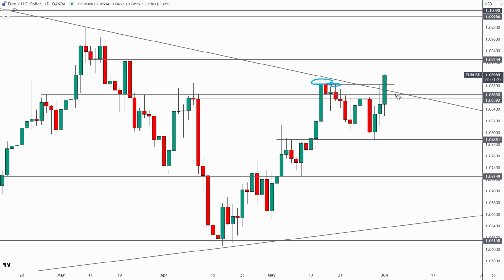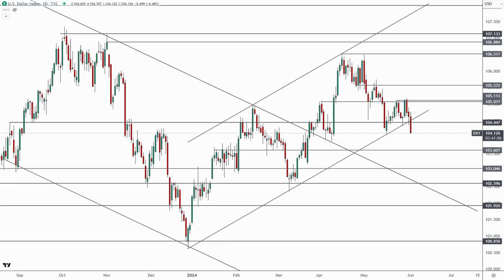Now, the alternative to all of this, okay, is that the market closes up here and then sometime this week closes right back below, in which case that would give us a fake out opportunity for a short, toward levels like 1.08. But as of right now, we do have the EURUSD breaking out, and we also have the US dollar index, the DXY, breaking down.